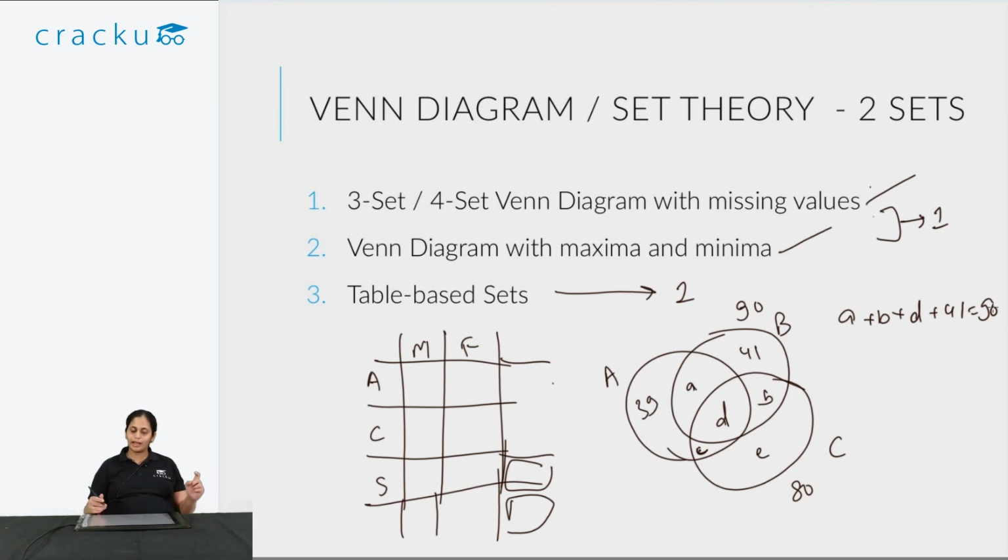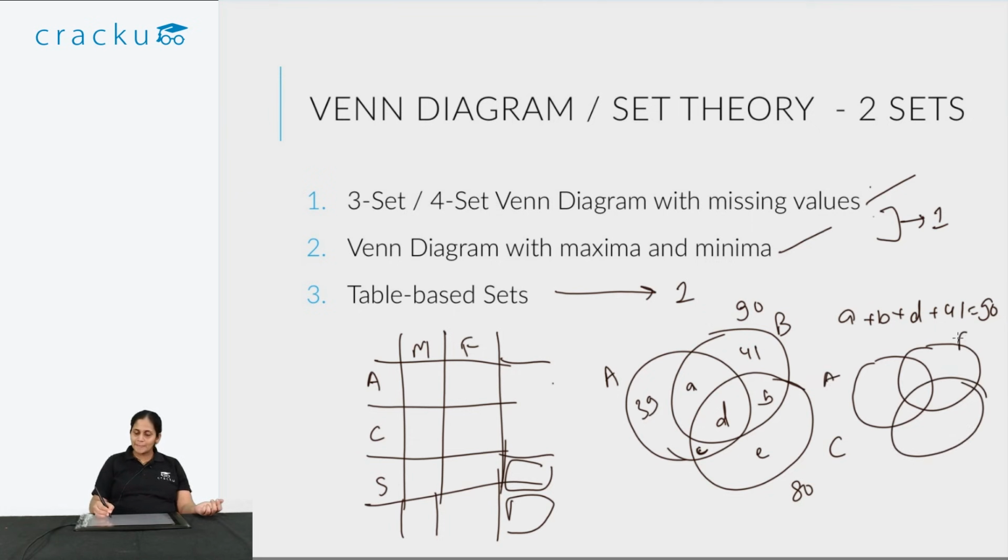With maxima and minima, you might have to find out the maximum and minimum value of the overlaps. In those kinds of questions, you don't actually take the individual variables like this. What you do is you say that suppose you have three sets like this, A, B, C. S is the set of all elements that appear in only one set: only A, only B, only C. D is the set of elements that appear in the overlap of two sets but not three. These brown parts are D. And the third part, the green part, which is T, is the overlap of all three sets.